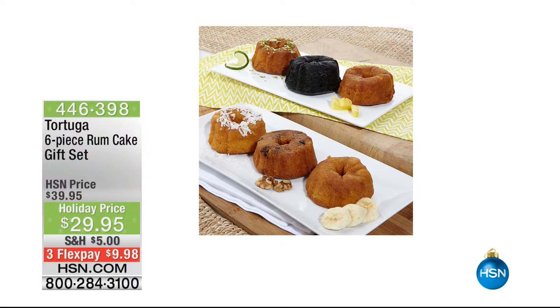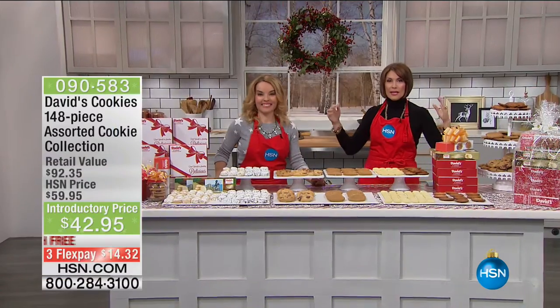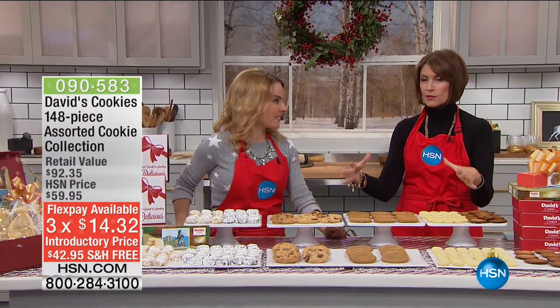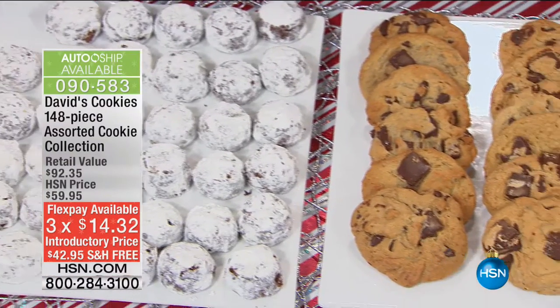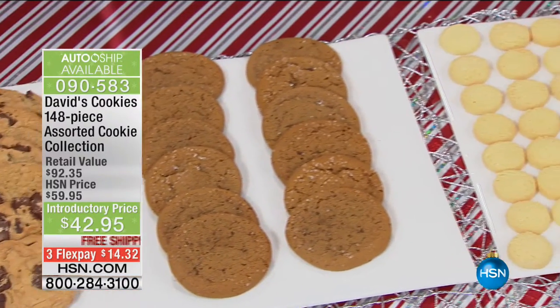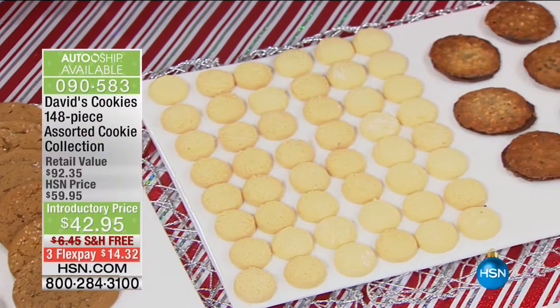But we are going to do your cookie exchange for you, because we have the biggest, the best configuration we have ever done of David's cookies. And of course, when it comes to cookies, it's called David's cookies for a reason, okay? That's their specialty. So the cookies we're gonna give you, we counted them and came up with 148. That's a crazy amount of cookies. And you're gonna get all these different flavors. I think 6 flavors, is that right?